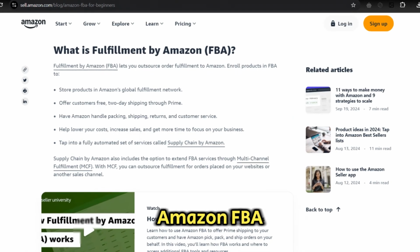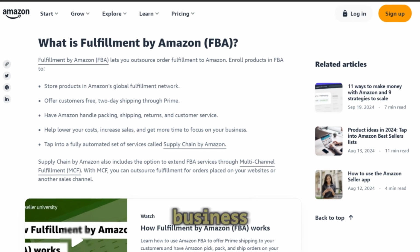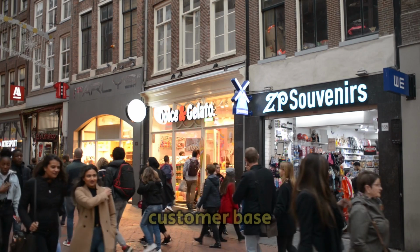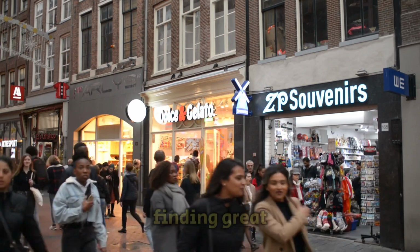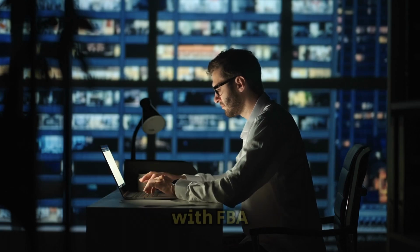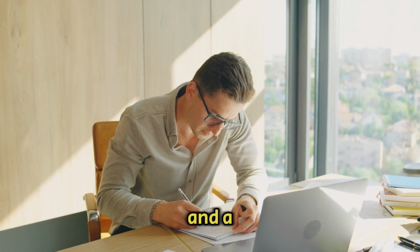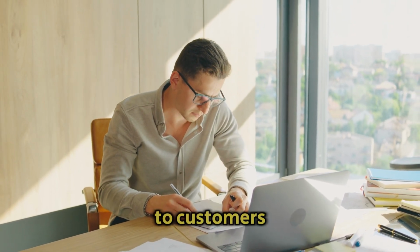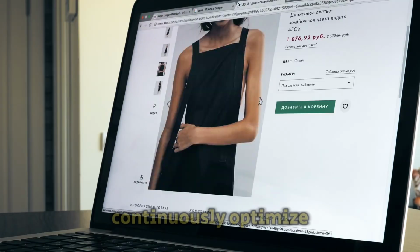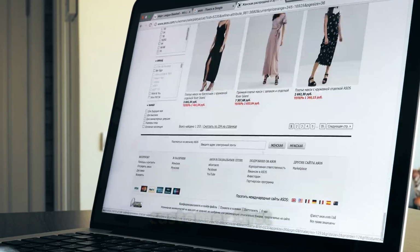Amazon FBA offers a powerful opportunity to build a successful e-commerce business. By leveraging Amazon's fulfillment network and massive customer base, you can focus on finding great products and growing your brand. Remember, success with FBA requires ongoing effort, adaptation, and a commitment to providing value to customers. Stay informed about changes in the Amazon ecosystem, continuously optimize your listings and operations, and always put the customer first.